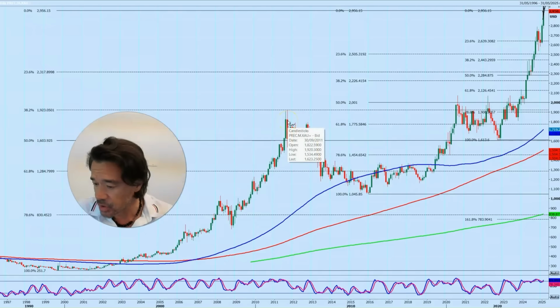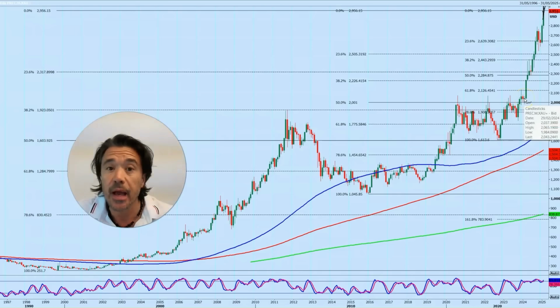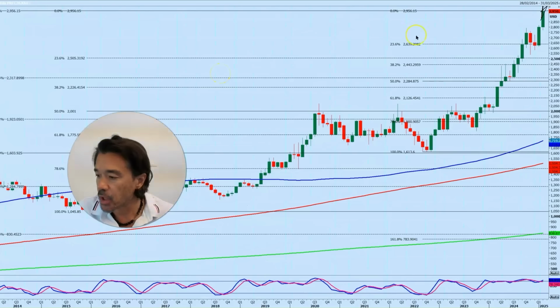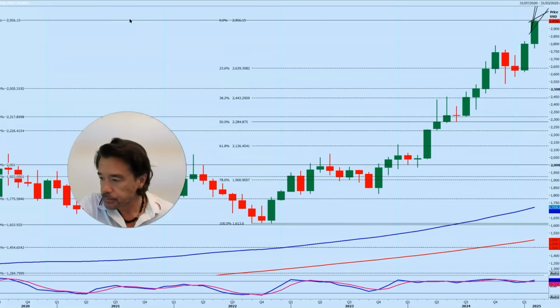I could say that we struggled at 2000 for about 12 years. That's really significant. Now, eventually we did take off. We broke up to 2135, and on the pullback, we held at 2000 and we rallied. Okay, I've zoomed in on the chart now just to show you what then happened when we broke above 2000.